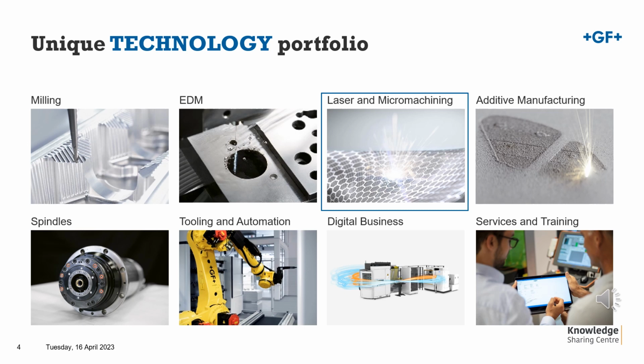We have a digital business unit that aims to basically enhance these manufacturing technologies with digital technologies. And finally, we have a service and training business unit that is extremely important for us and for our customers, and we have a great reputation on that.